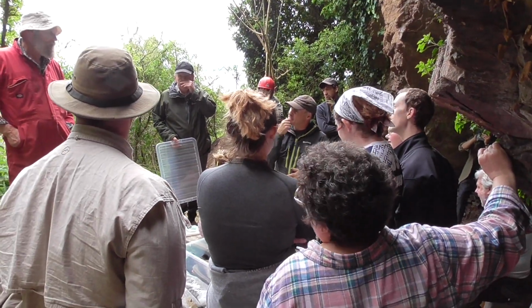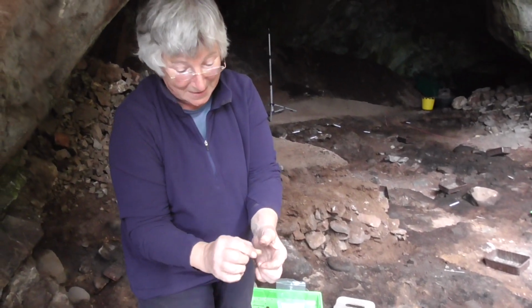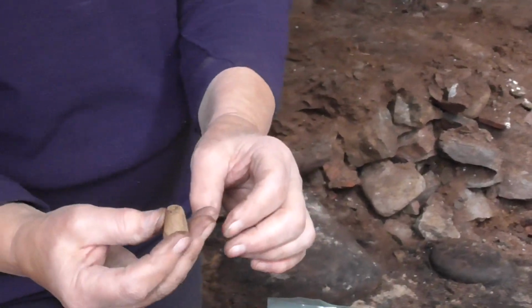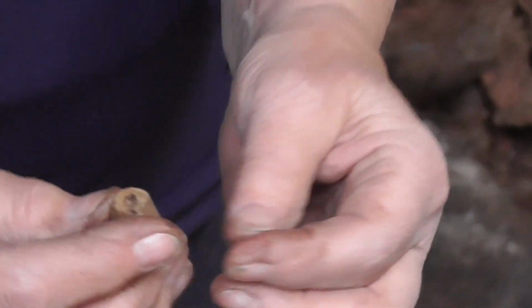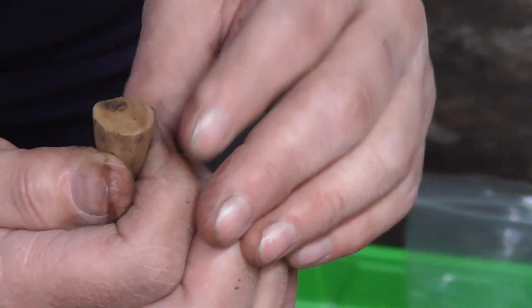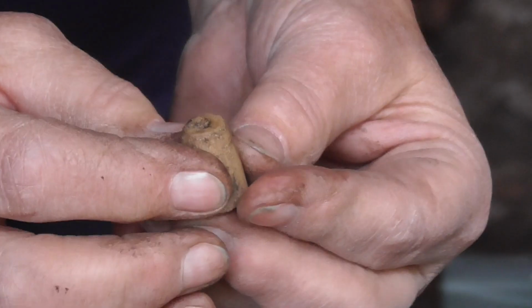Absolutely spectacular. How many did you test pit? And I noticed what I thought at first was a thimble, and I picked it up and realised immediately that it was completely solid. And it turns out that we think it's a gaming piece. Oh, fantastic. And what's it made out of? We think antler. It's got a completely flat base, and there's a tiny hole in the centre of the top.